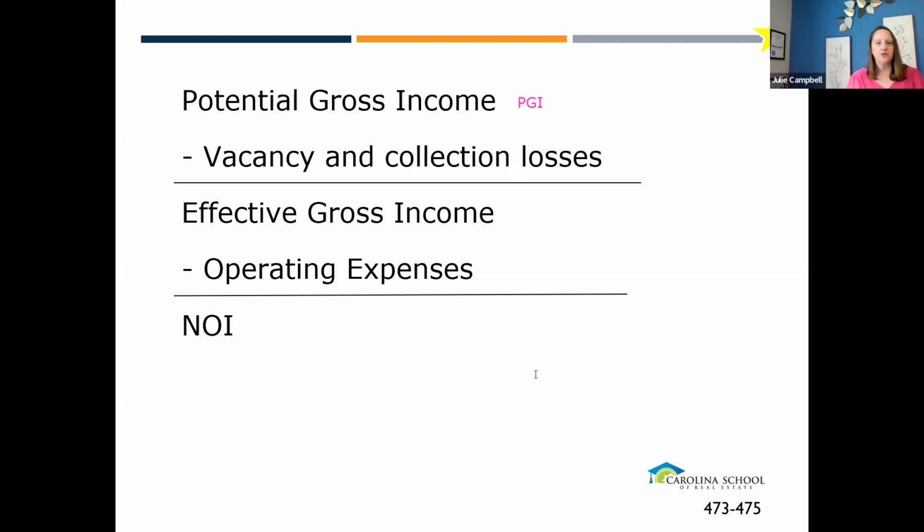By the way, you guys, I need you to read these questions. If the problem tells you it's a duplex, how many units is that? 2, which means you're collecting how many rents? 2. I need you to pay attention to these problems. Okay. So the PGI is the dream. I collect on time every time. This is the max that I can make from this income producing property.